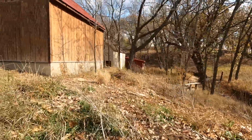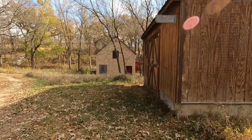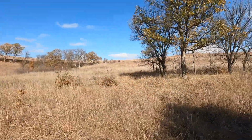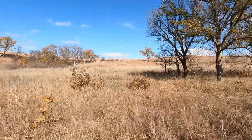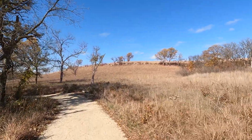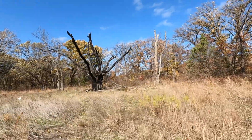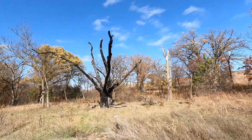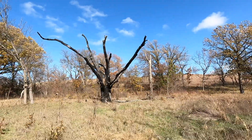Well, this is getting closer to the end. There's a very good depiction of the limestone layer that's following the contour of the hills. And remember, I said the Flint Hills is a combination of limestone and shale. So this is what a lightning strike will do to a tree. Usually you just see the lightning bolt that comes down from one of the trunks down to the ground. This one got the whole tree.